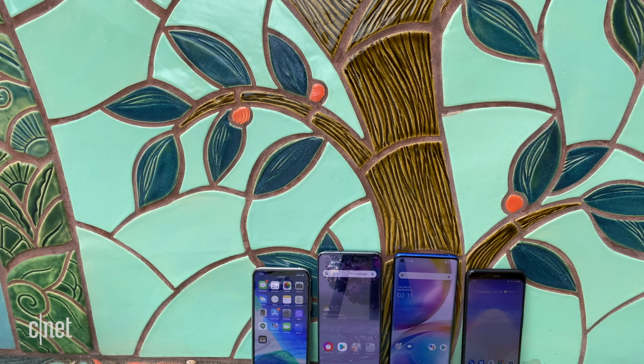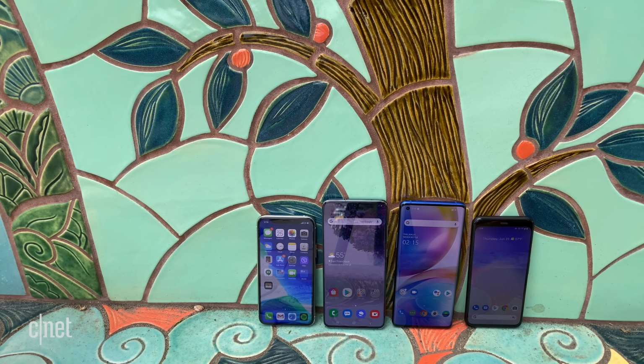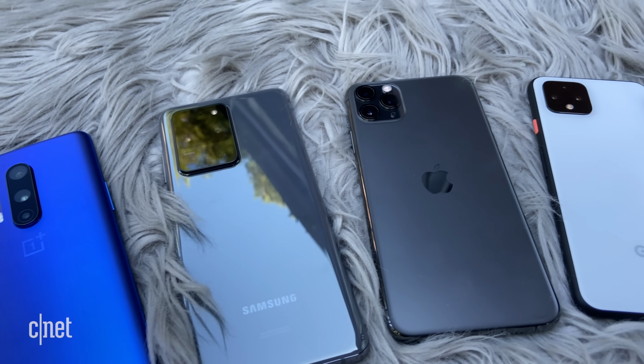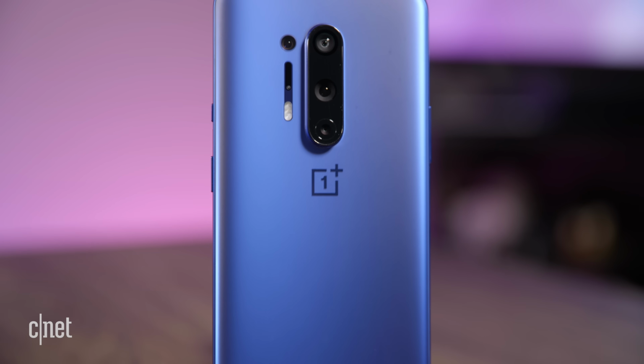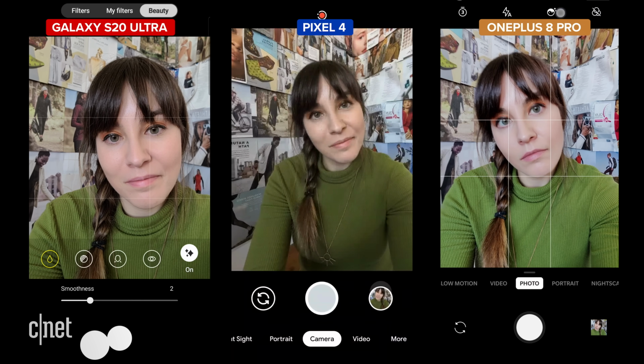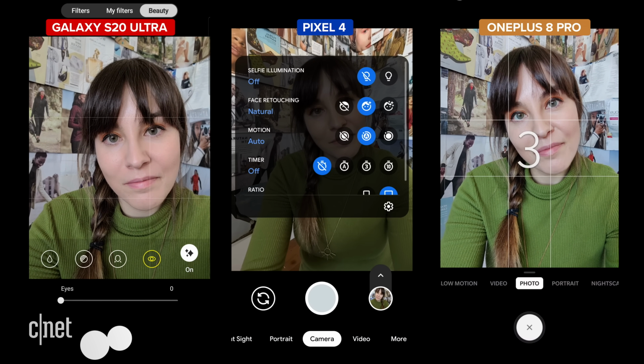All right, so now you know which one is which, let's talk about all the other features that I didn't mention earlier because that would have given the game away. The S20 Ultra, Pixel 4 and OnePlus 8 Pro all have beauty modes to smooth out skin or tweak your eyes. You can change the intensity of the effect, although I found it looked best when I had it on normal levels.